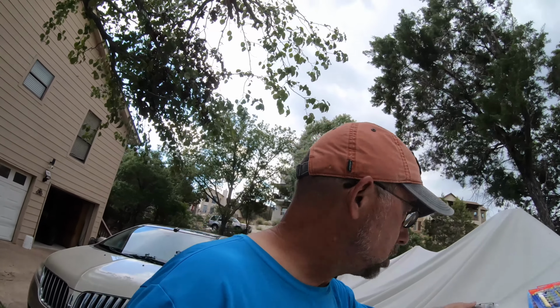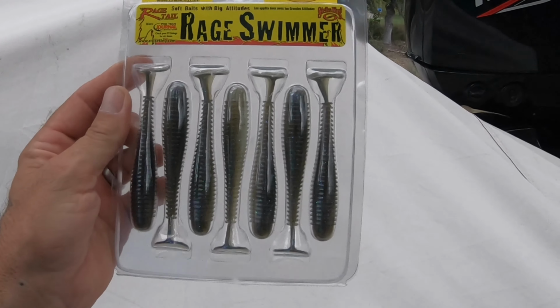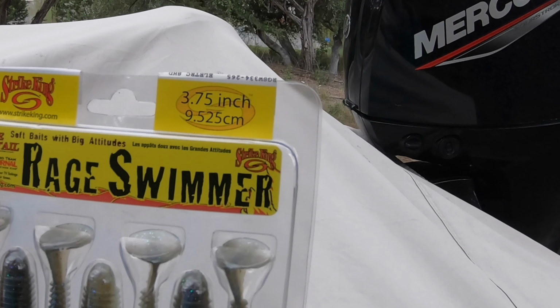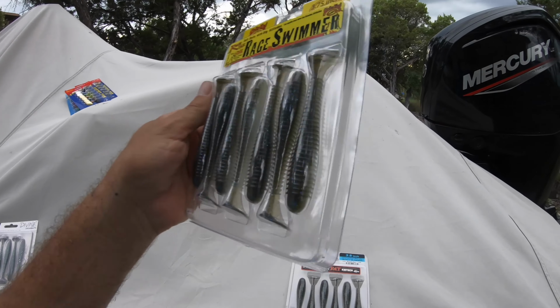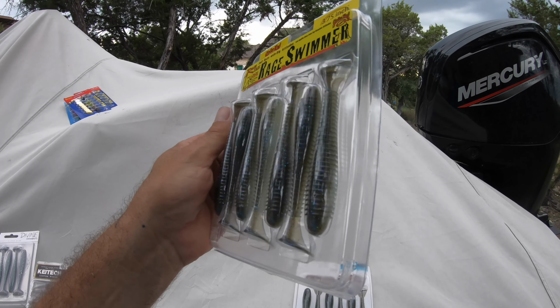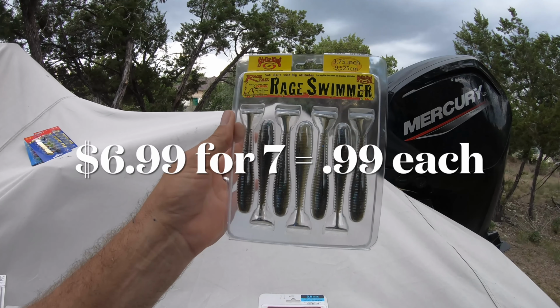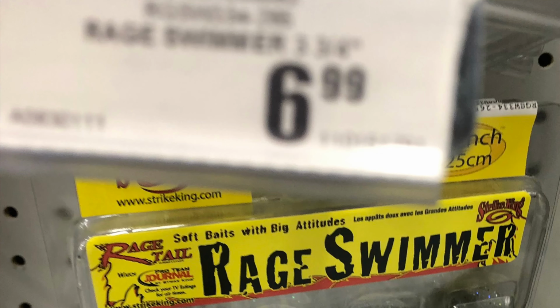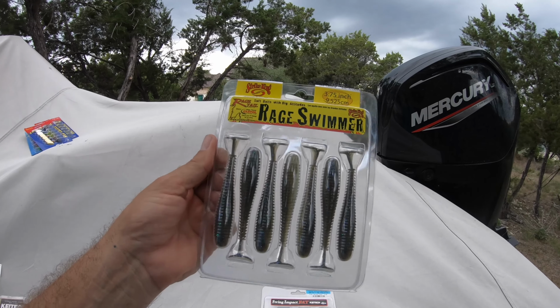To start this, you know I love me a swim bait. So this swim bait challenge is going to be the Strike King Rage Swimmer, 3 3/4 inches, in the bluegill color. It's kind of a bluegill, shad color with blue and green flecks in it. This package costs $5.99 for 7 lures. This on a 1/4 ounce jig head, and we're going to see how we do with it.